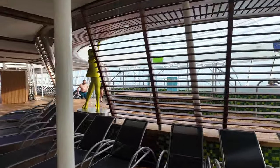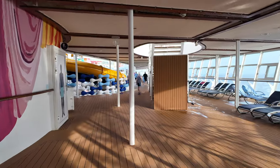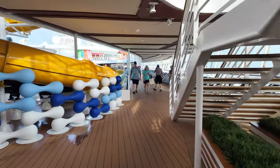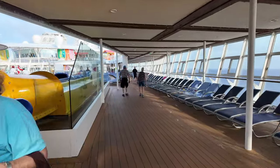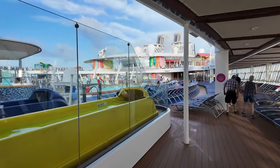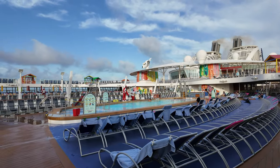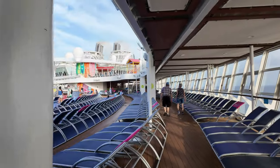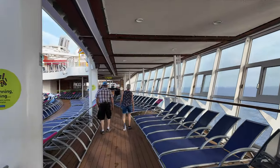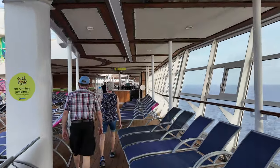Another cantilevered hot tub to the right here. To the left are those two racing slides for the Perfect Storm. And to the left there is what's called the main pool, which is really not much bigger or different than the other pools, but it's called the main pool.